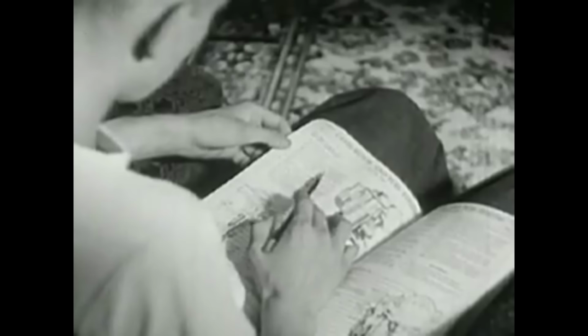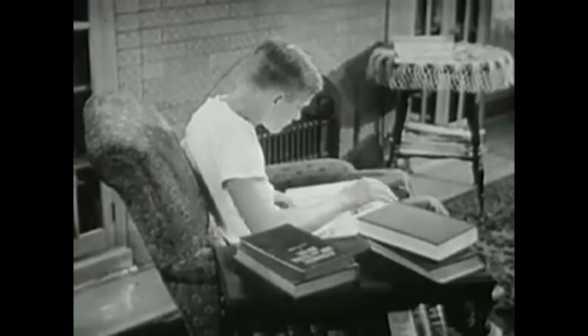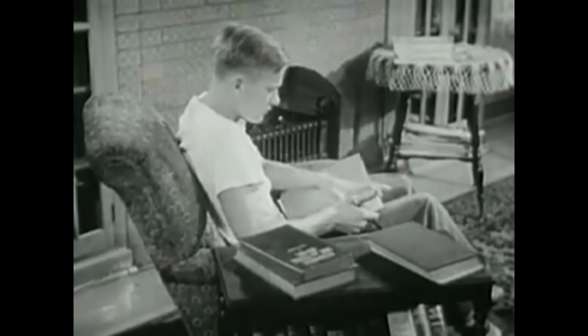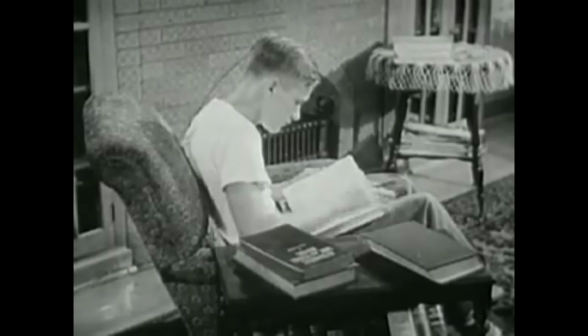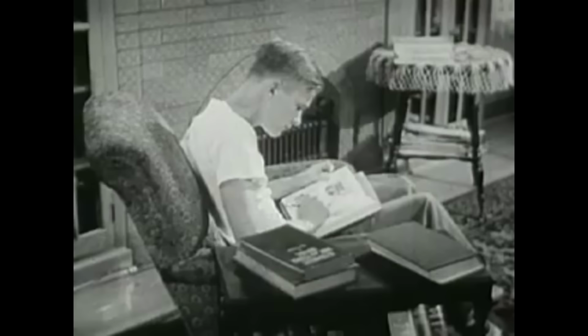These manuals are full of accurate information, and they're interesting to study because of their detailed diagrams and illustrations. There are many good books on automotive service in your school or public library. Be sure to select books which are up to date, however, as automobiles are constantly being improved.